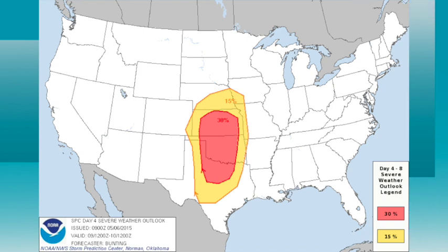And really the same area on day 3, which is Friday. And day 4 could be a very active convective day. That's Saturday. Could be a tornado setup there for the Interstate 35 corridor, perhaps. Dallas-Fort Worth, Oklahoma City on north. But all of that stays west of our state.